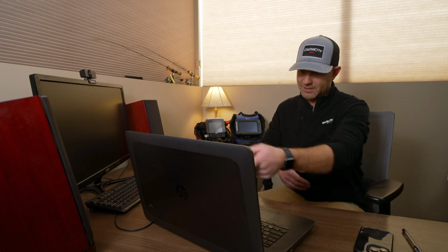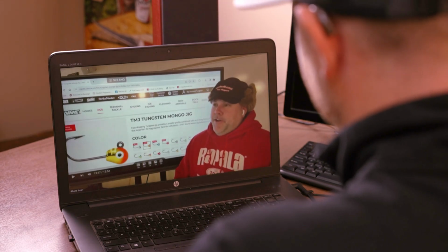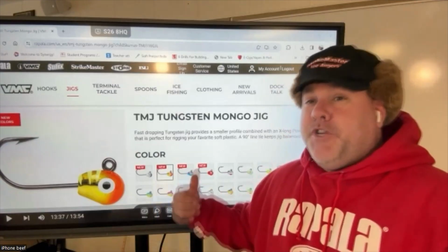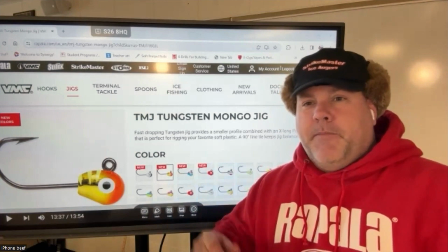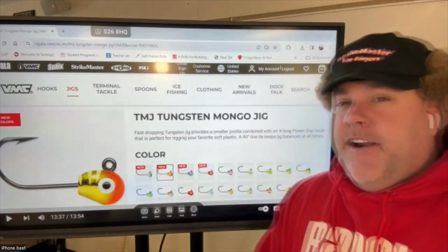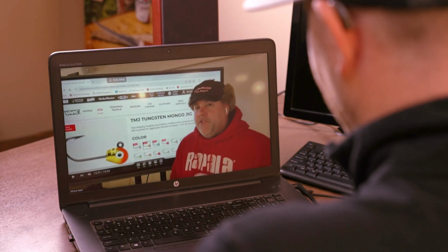What are the fish biting on? I see you've got the Mongo jig over your shoulder there. Are you using that? Yeah, I'll tell you what, you could use the rattle roach spoon, or you could use the flash champ or whatever. With the Mongo jig, I went smaller, but that tungsten's so much heavier and it gets down there quicker. That's my favorite color right there. And I like the medium size, that 16th ounce one.